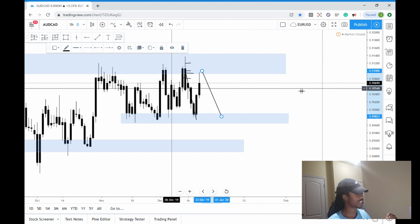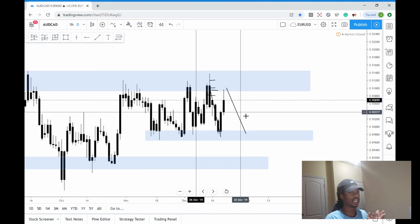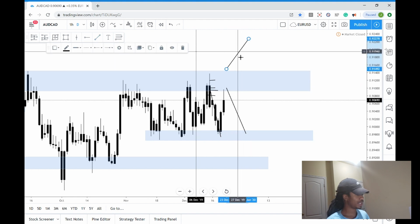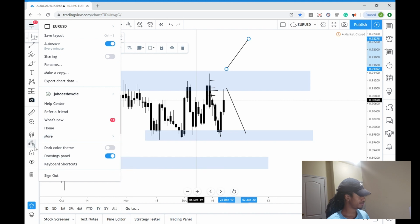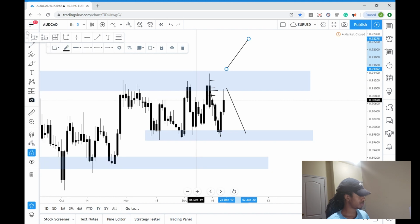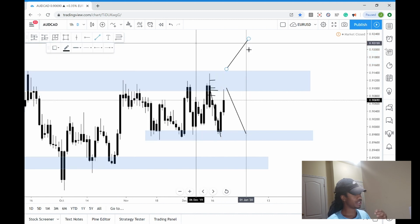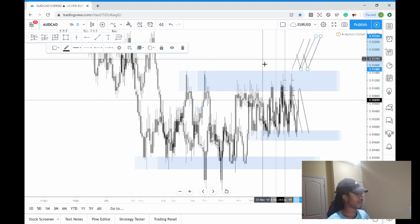We do not have a rejection candle yet, so we just have to wait to see if we get a rejection or not. Other than that, we have a breakout. Let me just turn this on here. Nope, this. So we're either going to get that push up, or we're going to get a retest and a push back up.